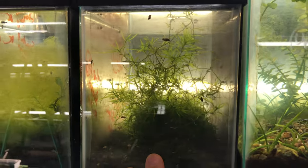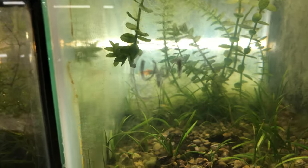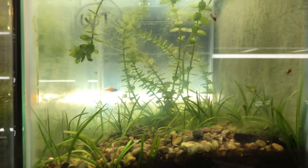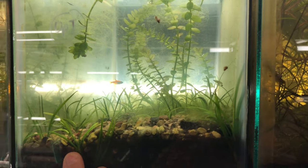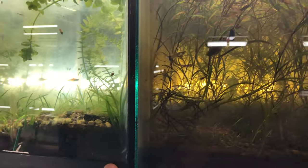And this one is empty. I was hoping to get some Ember Tetra babies, but they probably don't like that light shining straight through them. They're more like, let me breed in the dark kind of fish. So they probably don't like that. Still trying to musical fish them again.